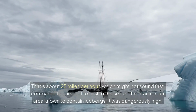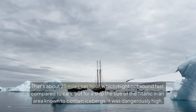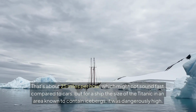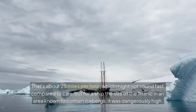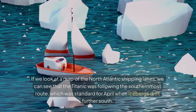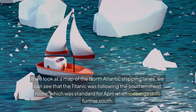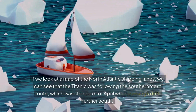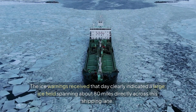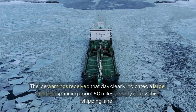He maintained the Titanic's speed at 22 knots. That's about 25 miles per hour, which might not sound fast compared to cars, but for a ship the size of the Titanic, in an area known to contain icebergs, it was dangerously high. If we look at a map of the North Atlantic shipping lanes, we can see that the Titanic was following the southernmost route, which was standard for April when icebergs drift further south.